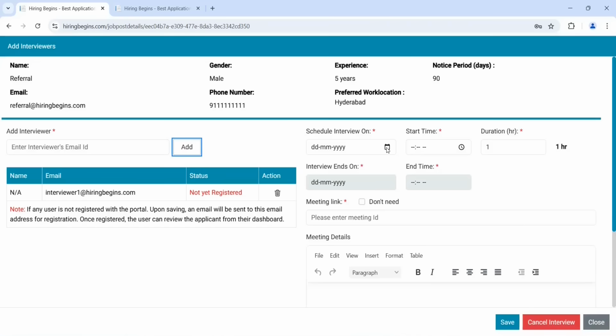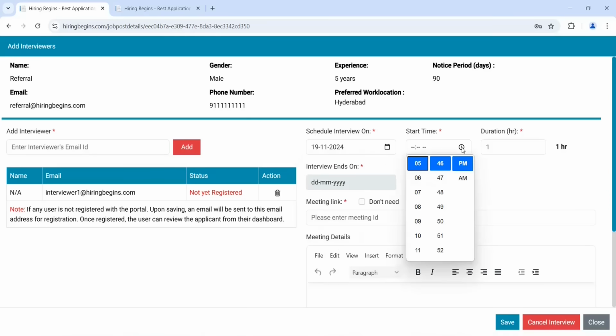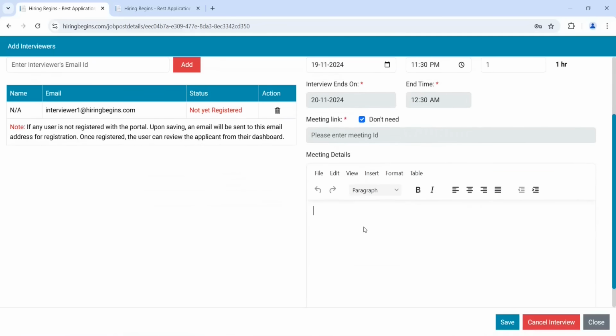Then enter the date for your interview. Enter the time of the interview and enter the duration of the interview. You need to enter the meeting link here. If you do not have a meeting link, just click on this Do Not Need checkbox. In case you want to add more details to the meeting, you can enter the details here.